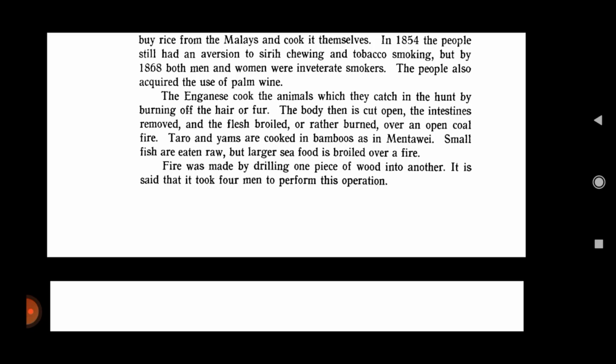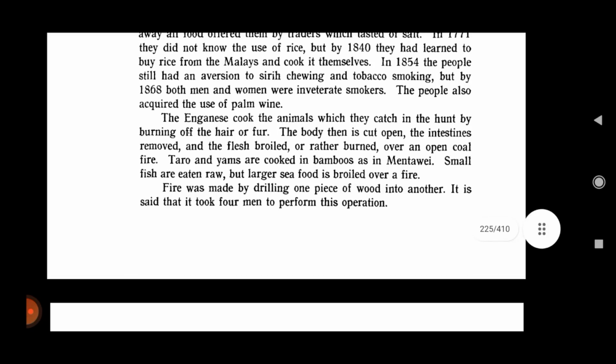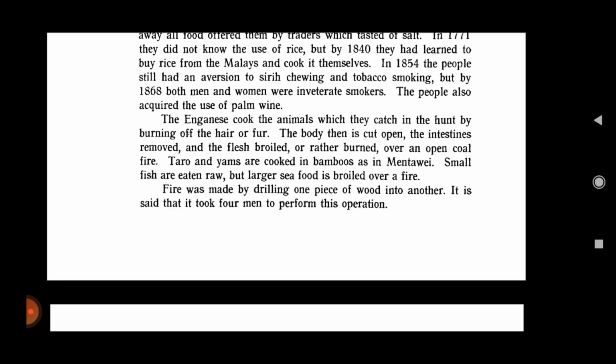The Enggano cooked the animals which they killed by burning off the hair or wool. The body then is cut open, the intestines removed, and the flesh boiled or rather burnt over an open coal fire. Taro and yams are cooked in bamboos as in Mentawei. Small fish are eaten raw, but larger seafood is boiled over a fire. Fire was made by drilling one piece of wood into another. It is said that it took 4 men to perform this operation.